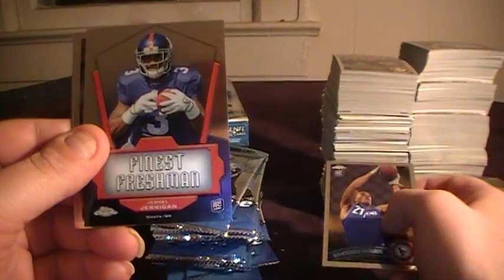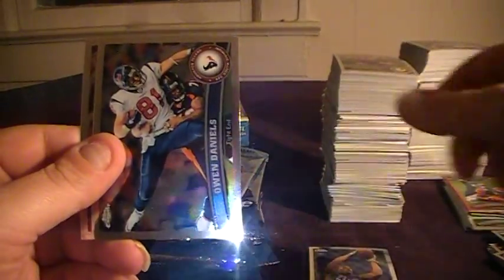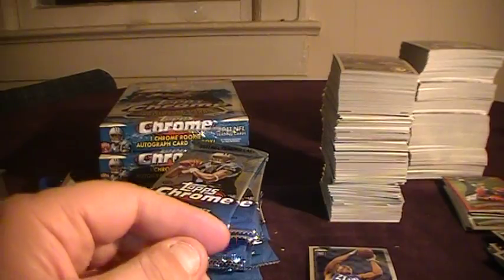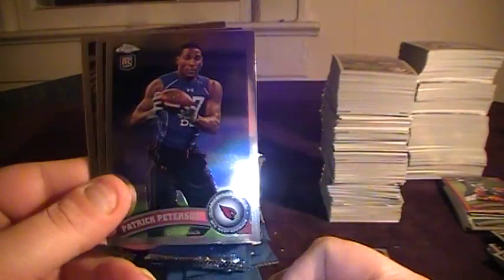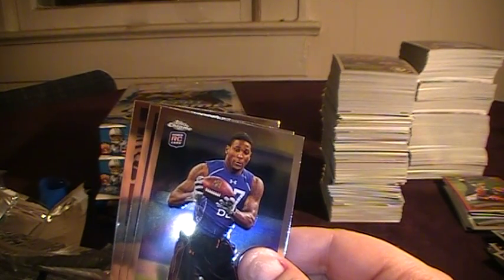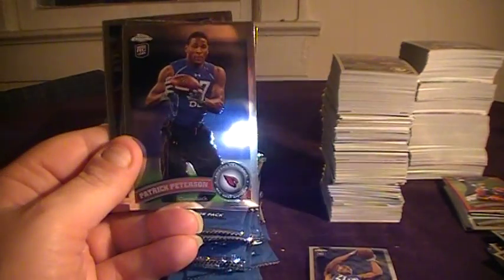Brandon Harris, Jarrell Jernigan, Owen Daniels, and Beanie Wells base cards. If I get enough people interested, I'll definitely do a group break on this. This is a good product. It's loaded. And I got it at a very, very cheap price.